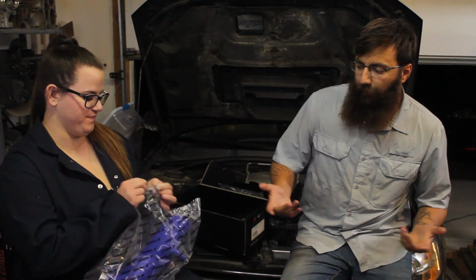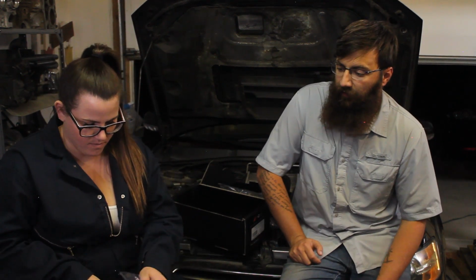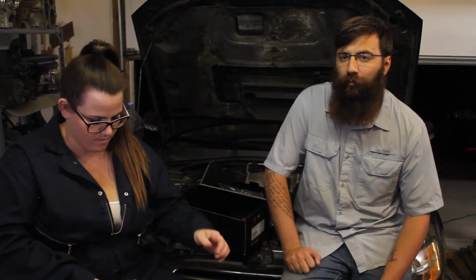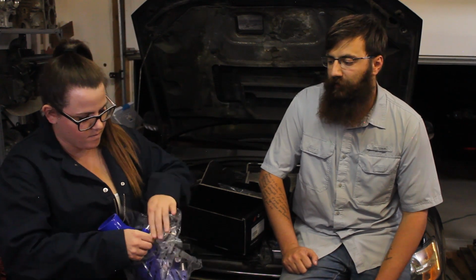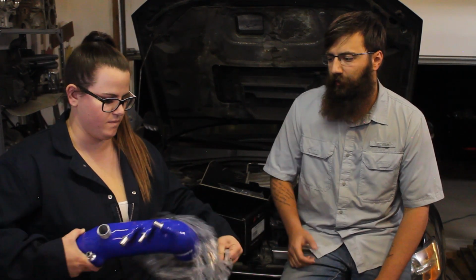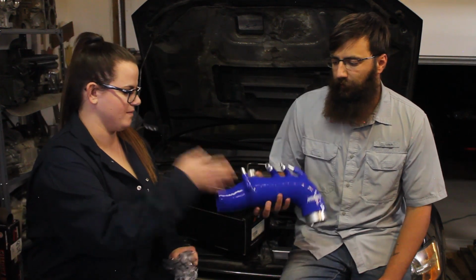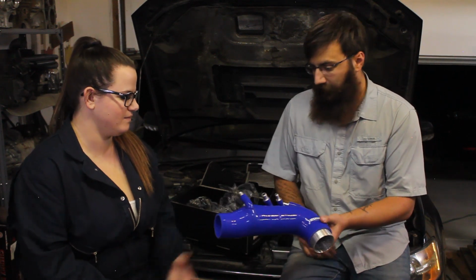Alright. It should be pretty straightforward. It's basically just two big clamps where it hooks to the turbo and to the MAF housing, and then it's like 4 smaller vacuum lines. One goes to the bypass valve and some of the other solenoids and sensors and stuff like that. So it shouldn't be too bad, but it's definitely gonna be a learning experience for both of us. So there you go, that's it.